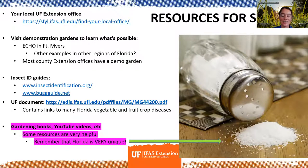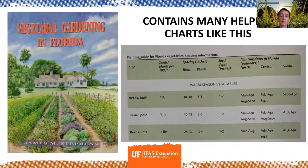There actually is a connection to this salt shaker. It is simply that Florida is really unique, right? There's a huge number of resources out there on the internet, things like YouTube videos, websites. There's also all sorts of gardening books. And some of them are really helpful. But I would really encourage you to take most of what you are reading that is not Florida specific with a grain of salt, because Florida is just so unique. So much of what works in other parts of the country just doesn't really work very well here.